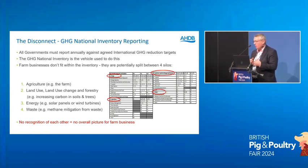So one of the roles, and I'm actually the AHDB representative on the Food Data Transparency Partnership of DEFRA's, one of the issues we've clearly articulated is that we actually need to have some way of internally insetting carbon sequestration or renewables or waste management against the unavoidable emission that comes from an animal. And so that is one of the disconnects at the moment we're trying to address.